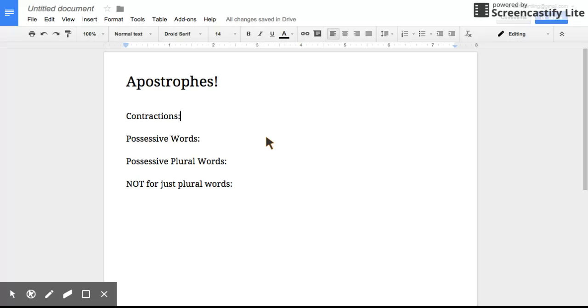apostrophe, so that it's not just an arbitrary, well, there's an S at the end of my word, so I think maybe now I'll use an apostrophe. You want to be purposeful. So first, you use an apostrophe when you're using a contraction, okay?